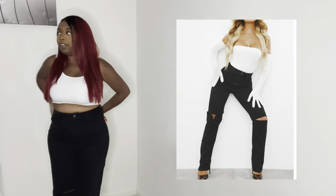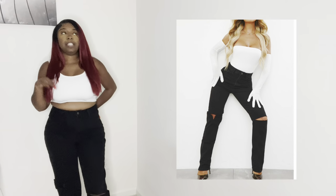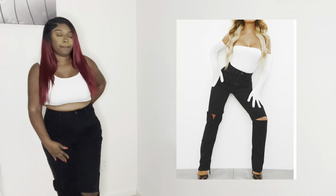They're gonna be in the front of my closet. I'm picturing these pants now. Y'all are about to see them on my Instagram. Don't even worry about it.